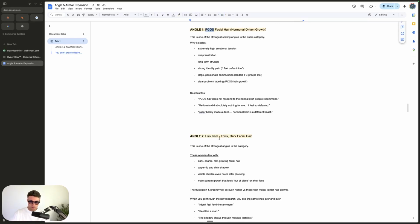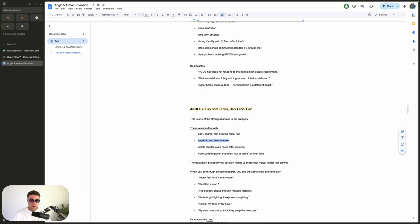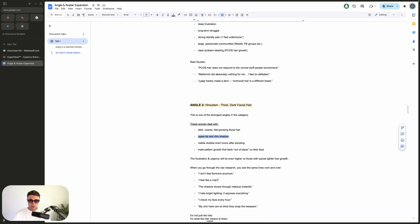Hirsutism, which is more specifically thick, dark facial hair, that thick, dark, coarse looking hair, which, as we know, is male pattern growth that feels out of place on their face. It's visible stubble even after hours of plucking. It has an upper lip and chin shadow, and it's mainly the hair type, which is dark, coarse, fast-growing facial hair. The frustration and urgency will be even higher versus those with typical light hair growth.